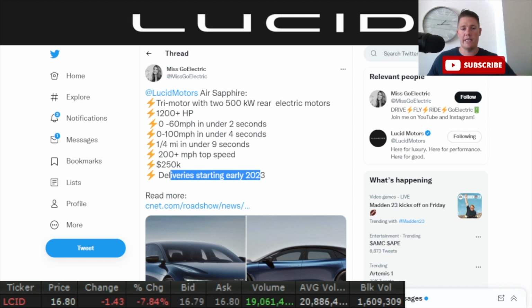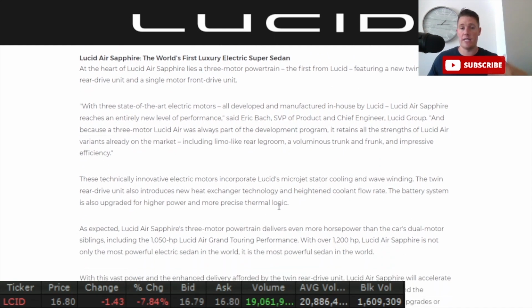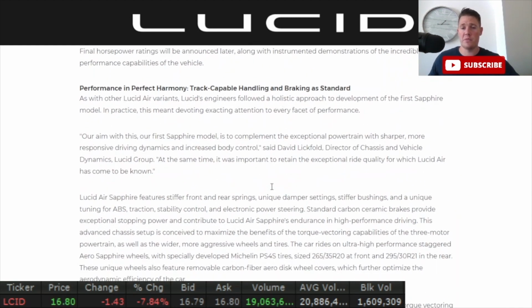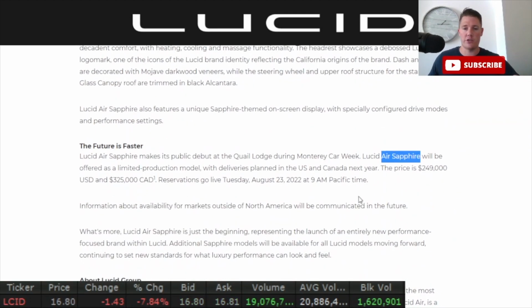And so when it comes down to it, as far as the price point, in this article it goes over everything you need to know. I did post this on Twitter, so make sure you pop over, take a look at it. But it's this price point. This is what I want to talk to you about. So price point is 249,000 US or 325,000 Canadian.